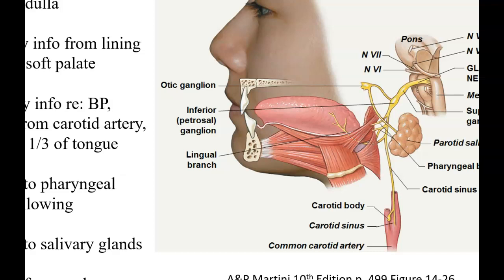It carries somatic motor to the pharyngeal muscles for swallowing, right? Super important. And visceral motor to the salivary glands, which is also really important. If you're not having good saliva, it's really hard to moisten the food before you swallow it. And it's also responsible for the afferent or the sensory limb of the gag and swallow reflex.